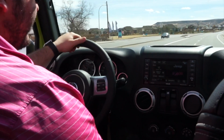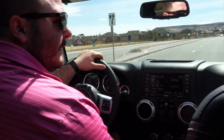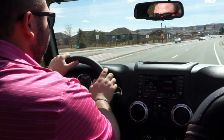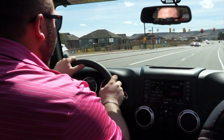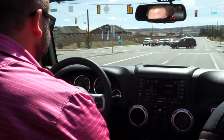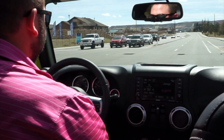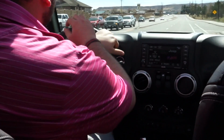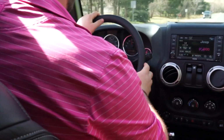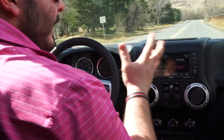All right, fans, so we're taking a quick drive, 2017 Jeep Wrangler Rubicon. This is not the Unlimited, this is the 2-door. As you can see, we've got the T portion of the 3-piece hardtop off, windows down, a beautiful 80-degree day here in Colorado in mid-March, which normally we usually either get 20-inch blizzards or we get massive, I guess, nice heat waves, you could say, here. So absolute beautiful day. Let's talk about the vehicle.